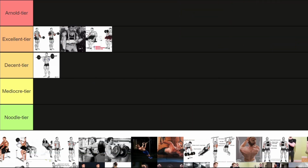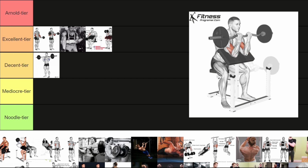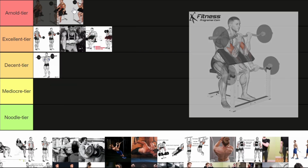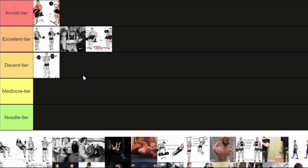After that, we have the preacher curl again, but with an easy curl bar. And this is going to be our first Arnold-tier exercise. This is a God tier exercise. The issue I have with dumbbells and preacher curls is that because one side of the body is working at a time, there's going to be a certain ability to sort of lean into the movement, which can help with the cheating.